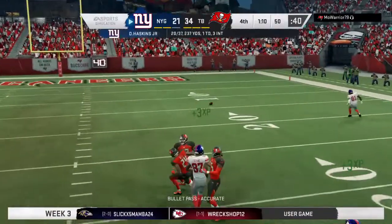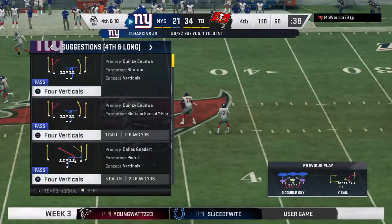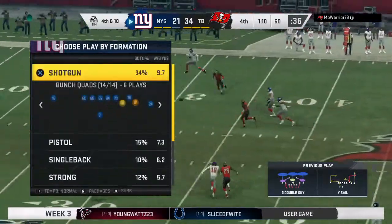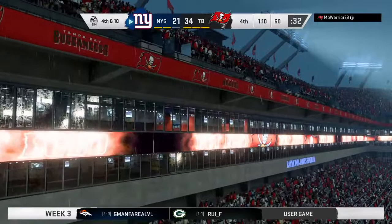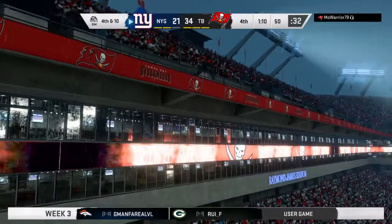And now the third down throw incomplete as well. I think you put just a little bit too much heat on that one. When you throw it to the outside, you do have to be careful because you've got to keep it away from the defender, but you also have to give your own guy a chance too.